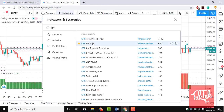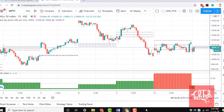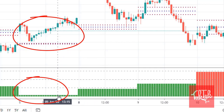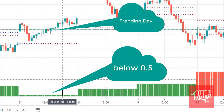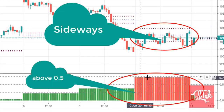This indicator basically uses the central pivot range to make a prediction on the day's potential behavior based on the prior day's movement. The histogram is fairly straightforward and easy to read. Basically, any reading below the midline of 0.5 indicates a trending type of day, while any reading above the midline of 0.5 indicates a sideways or trading range day.